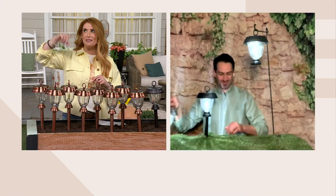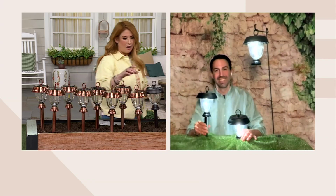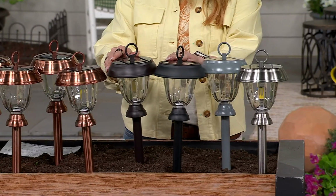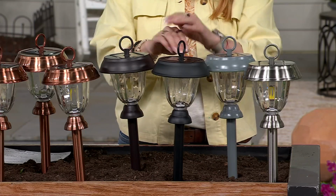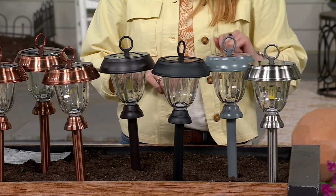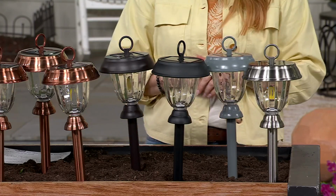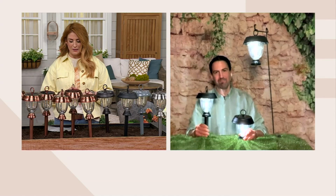You don't need a timer. The sun is your timer. Here's a set of 8 in the copper. Here's just one of your set of 8 in the bronze. Right next to that is the black. I know they look very similar, but there definitely is a warmer brown undertone. This is a matte black. Here is your gray gloss. And then last but not least is your stainless steel. This is metal and glass construction, except for that one plastic piece. $99.98, exclusive to us here at QVC through the beginning of October.